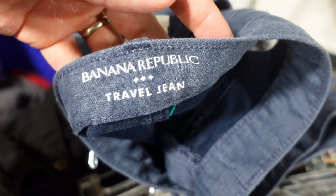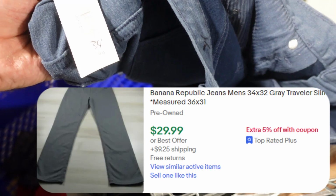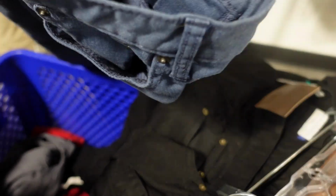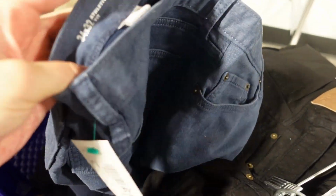This is a Banana Republic travel jeans. These do pretty well. I'm just going for like $30, $35 plus shipping. So for $8, that's a no-brainer. This one's like mint condition too. Good size. I kept one of these the other week, my size. Could keep this one if I want, but I don't really like the color.